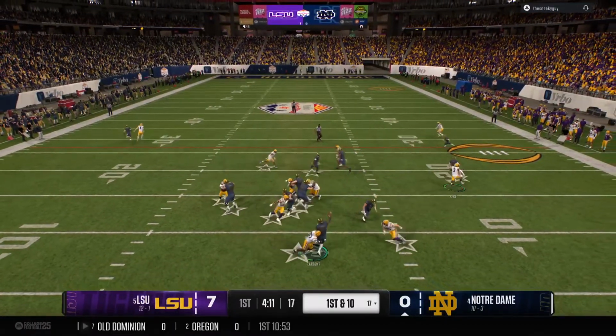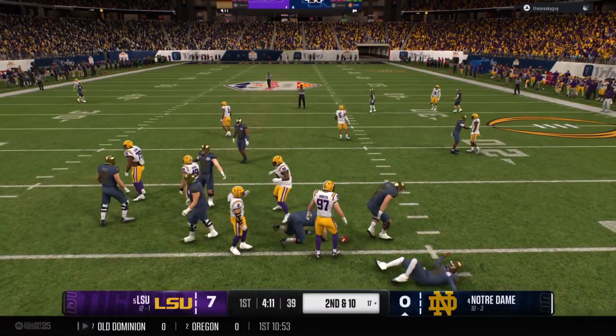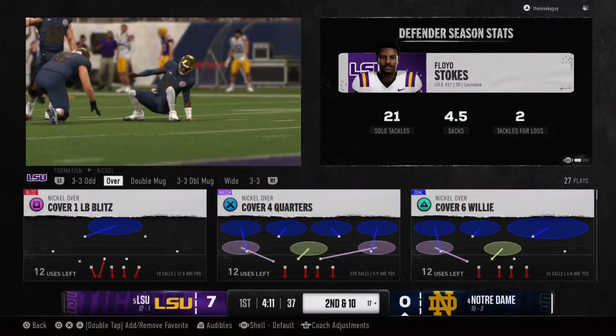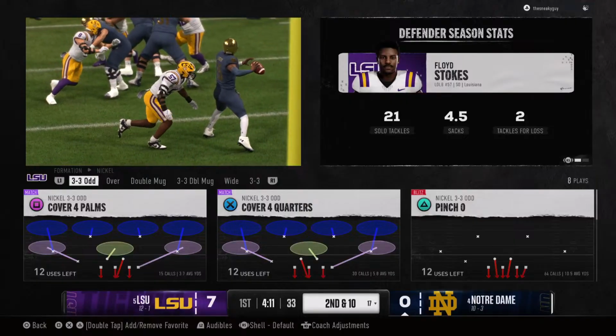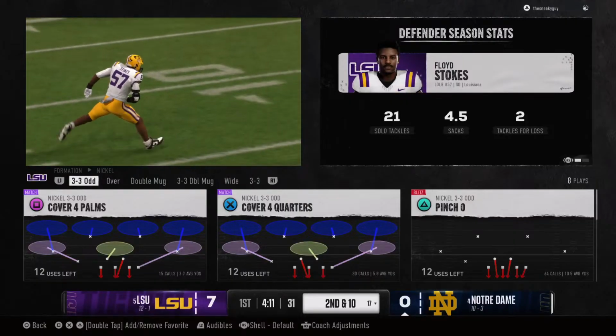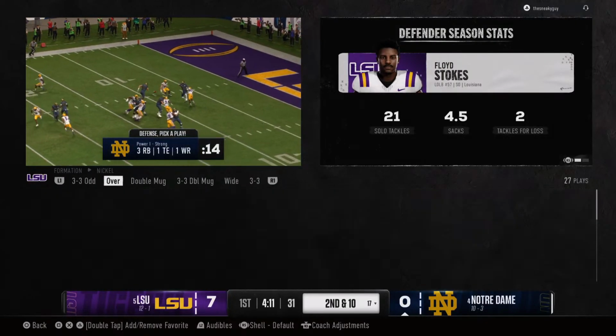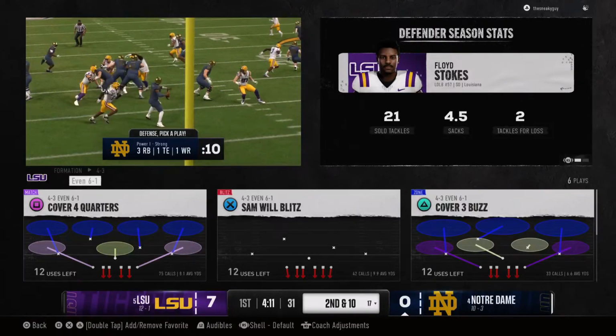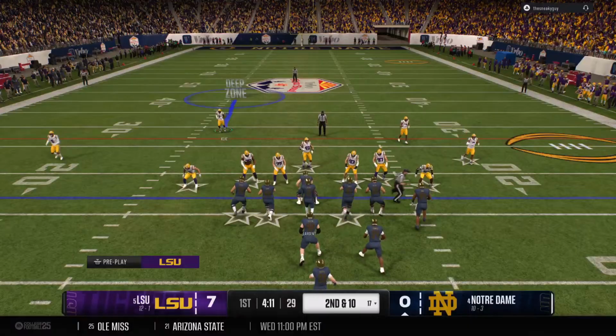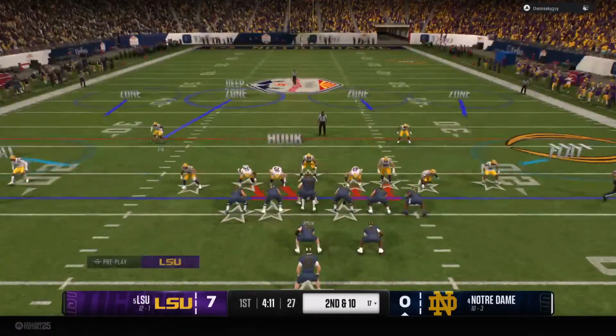First play of the drive, they'll come out throwing. Gets the ball off as he's hit, but it's incomplete. It has been a tough first half in this playoff game for this offense. They cannot get anything going through the air. Not only are they down on the scoreboard, but there's really nothing to build around as we get ready to go into the second half. Offense lines up for a second down play off the incompletion.